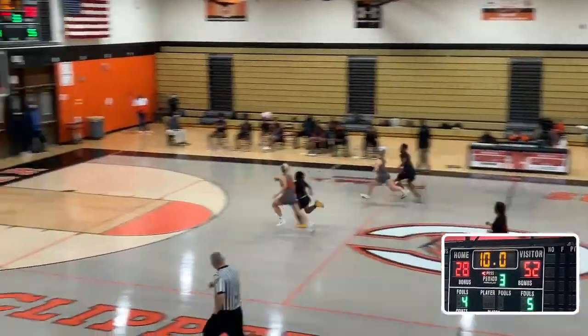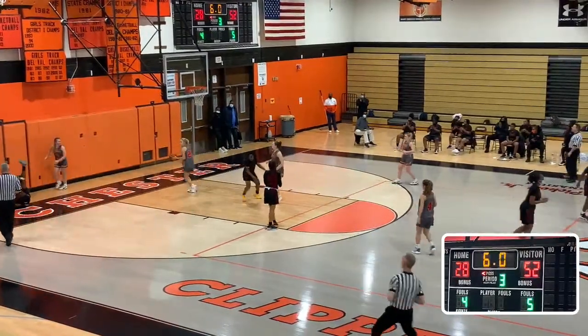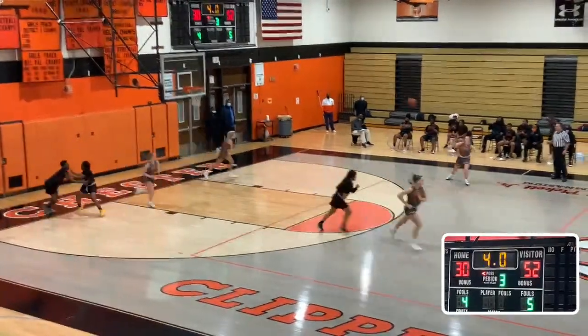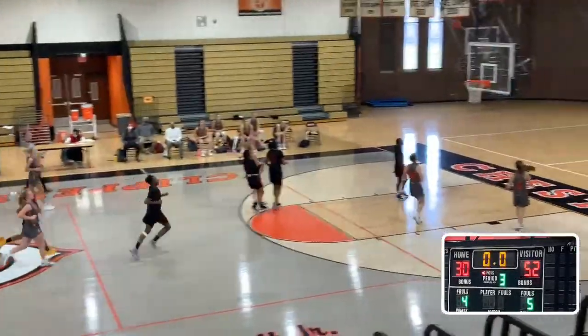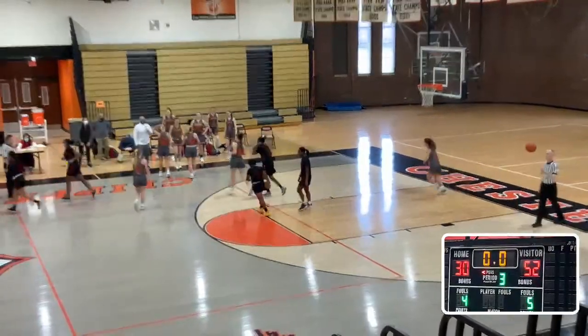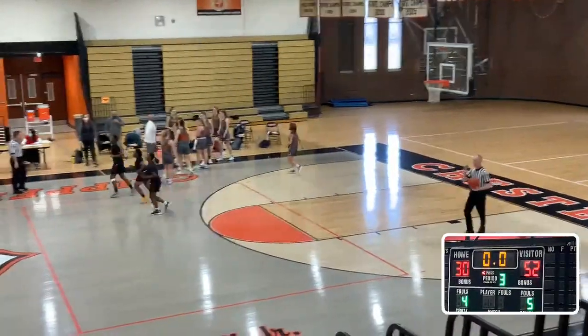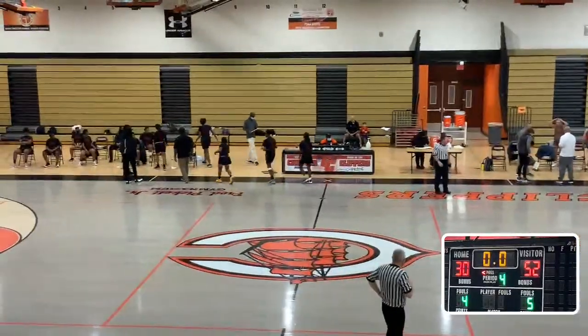And a rebound, and Boast is out. She's going to go to the basket all the way, and she scores. And here comes Huggins. Huggins comes out with Penncrest. She fires a three, and it's no good. And that's the end of the third period. Penncrest leads 52-30, and you're watching Chester Girls Basketball on CMPRadio.net.